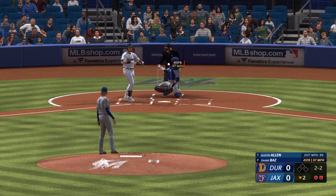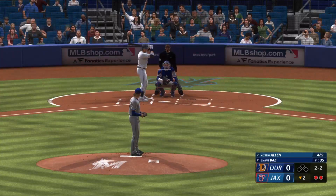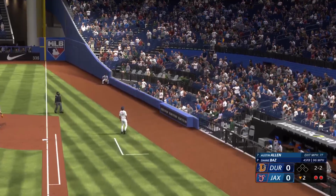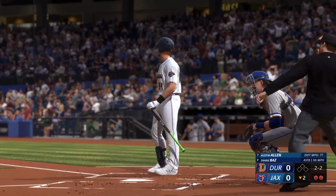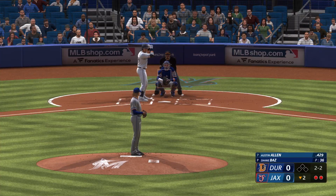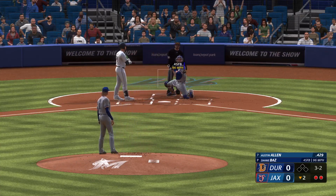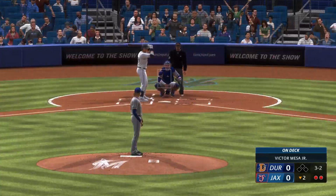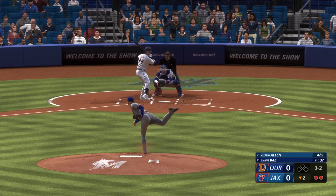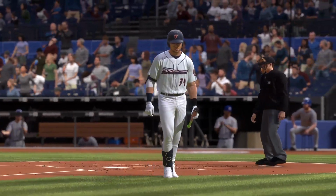Next offering is fouled back. Now all even up. Battling here as he fouls it away. Very dominant with that fastball inside. Hitter's going to be conscious of that. Now you have the outer half of the plate to work with out there on the mound. And that one a little bit high. He goes down looking. We'll move to the third with no score.